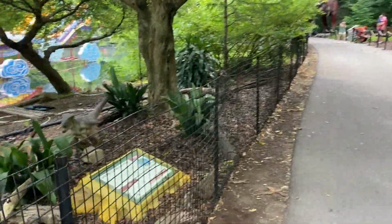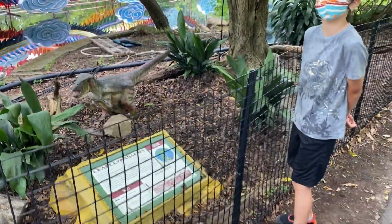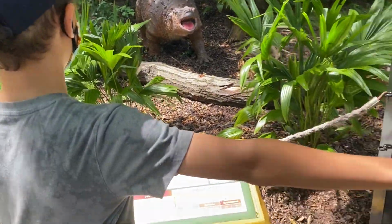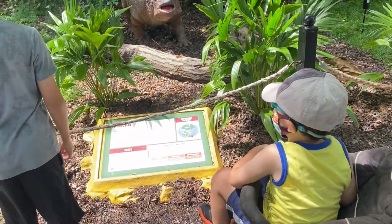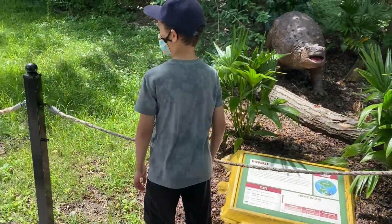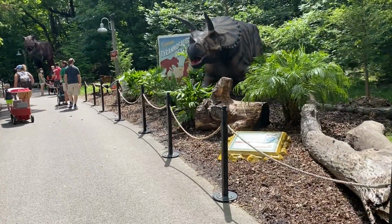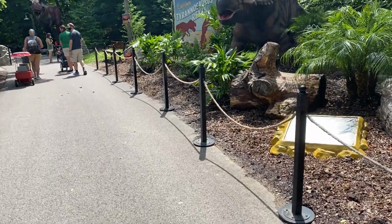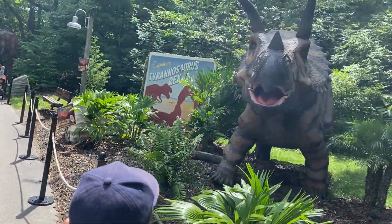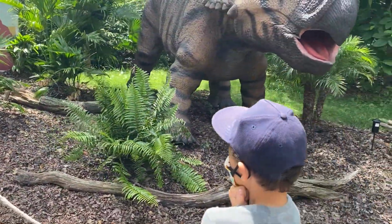Oh, here's one. Look at this little one. He eats grass. Oh, he's so cute. He eats herbs, Lincoln. He is big, but he eats grass. He's a plant eater. And here's their favorite. I'm so glad they had this. It's your favorite dinosaur. You like the Triceratops, Lincoln? I love him.